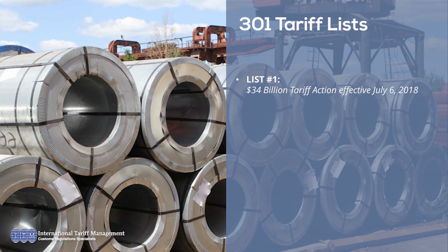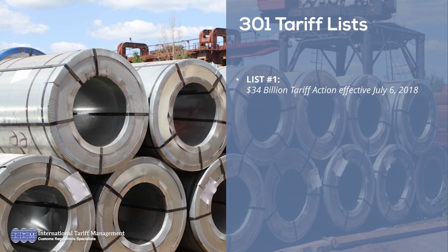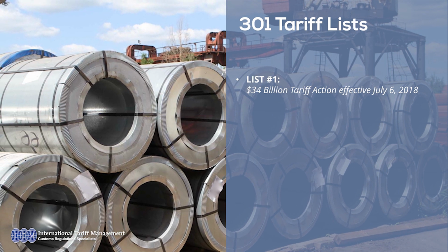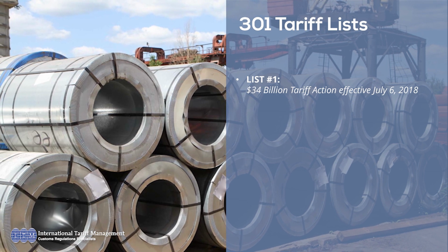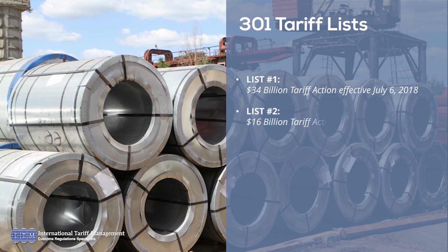While the first list forced U.S. manufacturers to negotiate the added cost by either cutting back in other areas or passing the price on to consumers, the subsequent lists make it harder on the U.S. importer and pose a significant financial implication to the consumer directly.